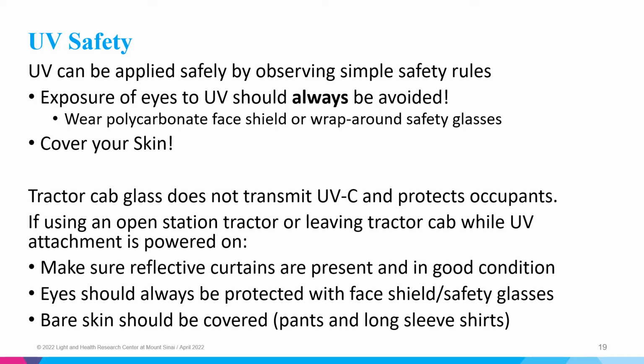And those are basically, one, that you should always prevent your eyes from being exposed to UV. This can be accomplished very easily by wearing a polycarbonate face shield or wraparound safety glasses made of polycarbonate when you might possibly be exposed to the UV. And the other rule is to cover your skin. UV doesn't readily penetrate most clothing or things like that, so as long as you cover your skin, your eyes and face, you should be just fine.